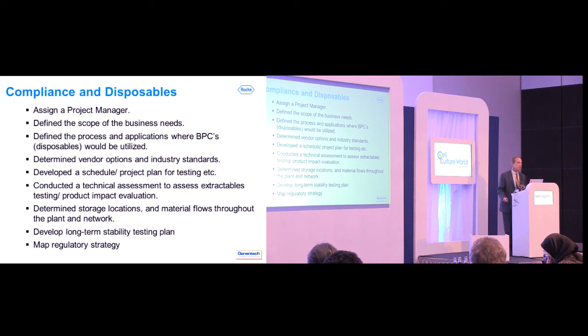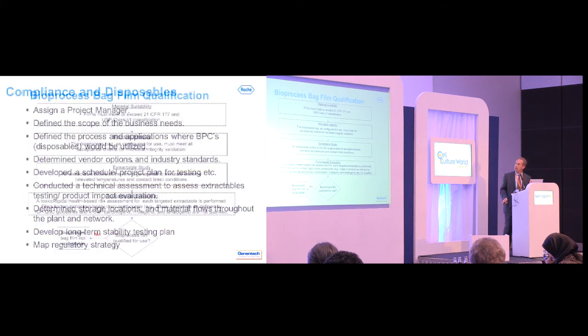So I lead ISPE for disposable applications for EU and the US. So we're developing guidelines and standards for what the testing and acceptance criteria should be for disposable applications, and working with ASTM and the PDA to generate those standards and white papers for review by the regulatory agencies. You want to develop a schedule, develop a project plan, and then conduct your technical assessments, and then deploy a long-term strategy.